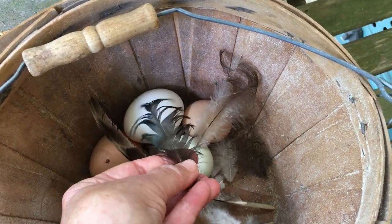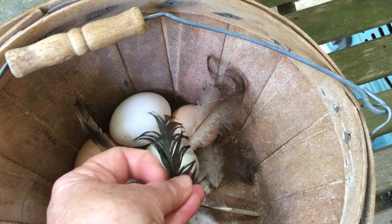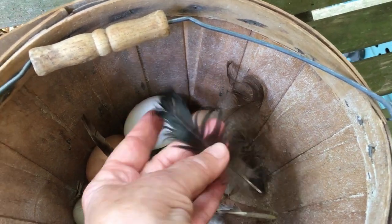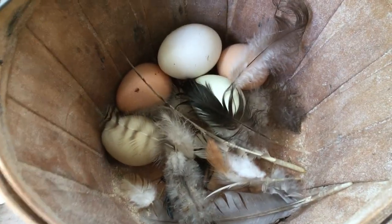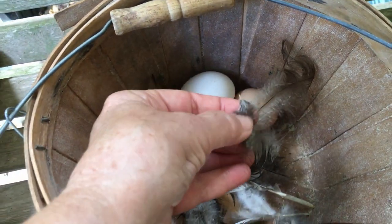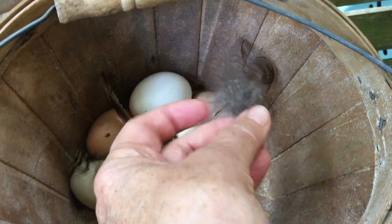And here's a really pretty black feather. You see the iridescence in it? It doesn't look very pretty right now because it's been in the weather for a few days. But all it's going to take is a little bit of water and it'll be pretty again. So this is how I am collecting feathers. And if any of you are into fly tying, you know what a treasure this is.